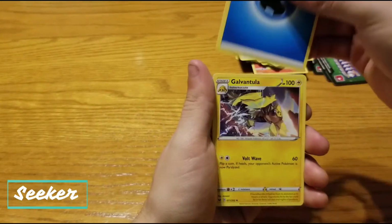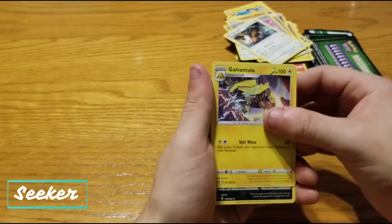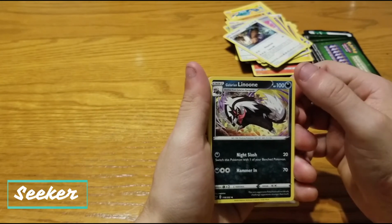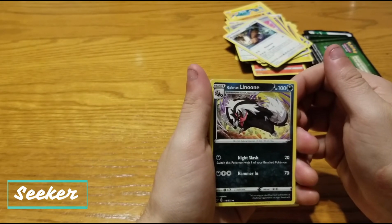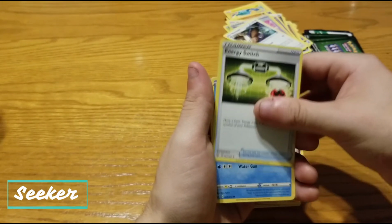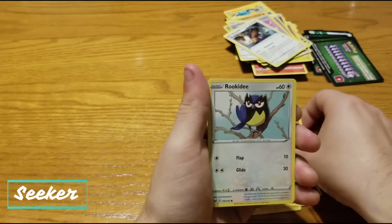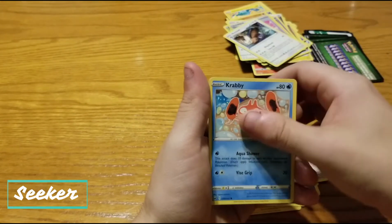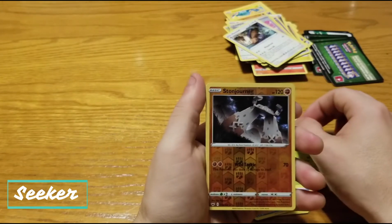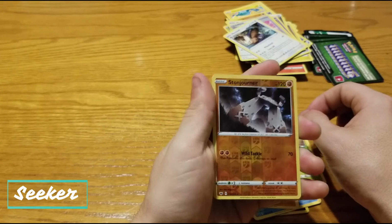Next. Ooh, water. Galvantula. Oh, yeah, that one's jolting. That's the Galarian Linoone. So after Linoone goes into Obstagoon. Zigzagoon, Linoone, Obstagoon. All right. Rookidee. Krabby. There you go. Yes! Stonjourner.